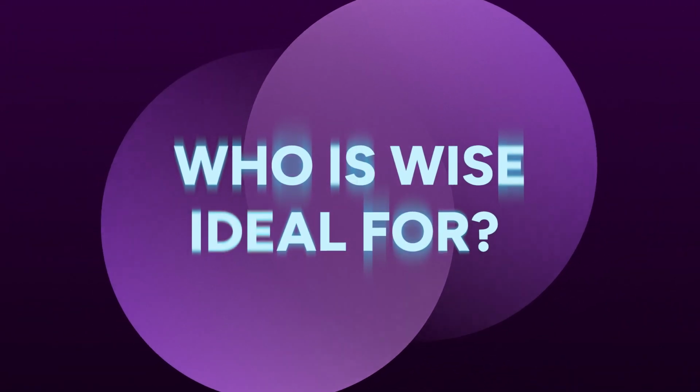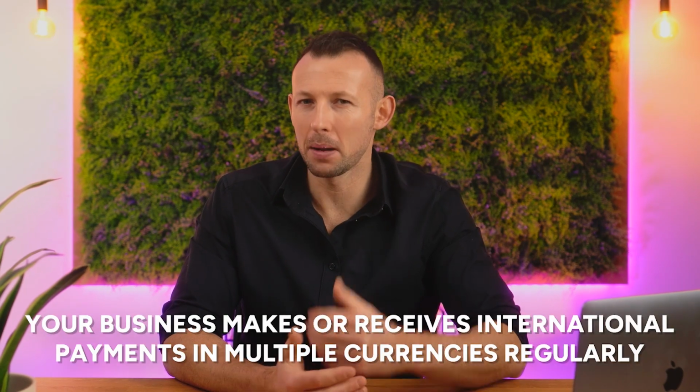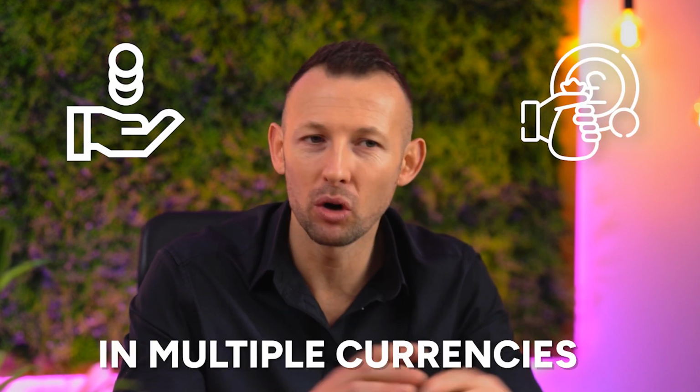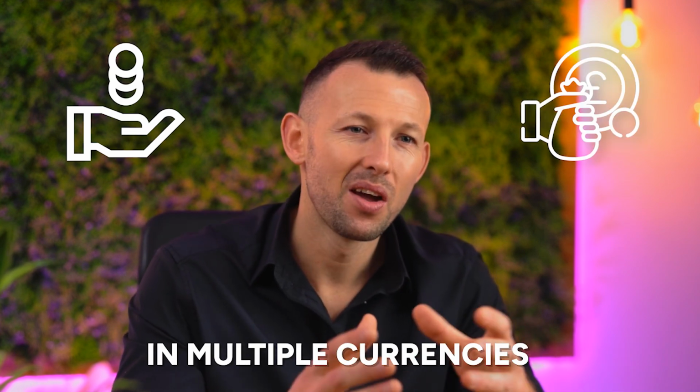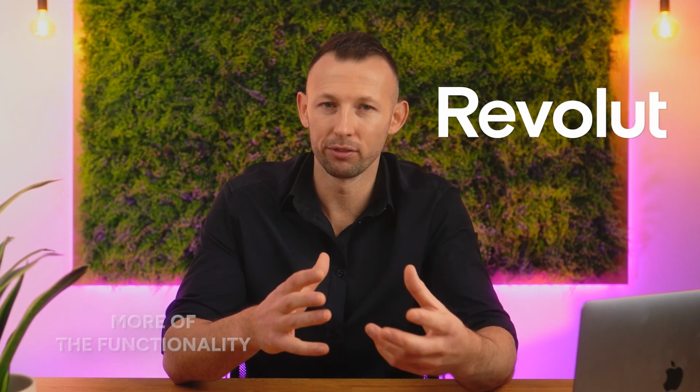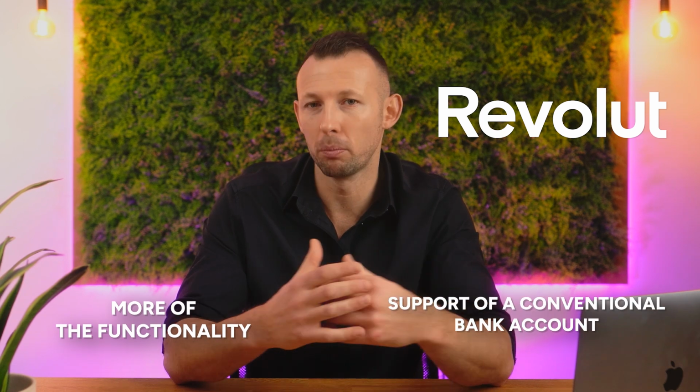Who is Wise ideal for? So, is Wise the right pick for you? Well, if your business makes or receives international payments in multiple currencies regularly, then the Wise account has to be in your thinking. The other main accounts that provide similar functionality are Monzo and Revolut. However, Wise lets you spend and hold money in multiple currencies, unlike Monzo, where you can only hold money in pound sterling. Revolut, on the other hand, offers more of the functionality and support of a conventional bank account, but Wise could be a better choice if you want to save on currency exchange.